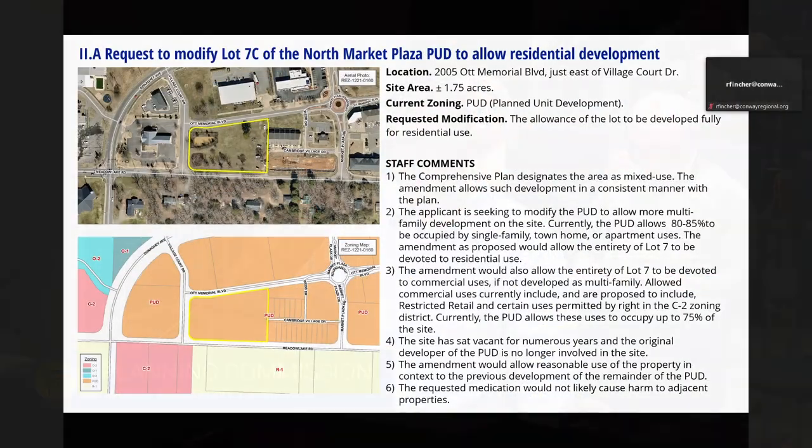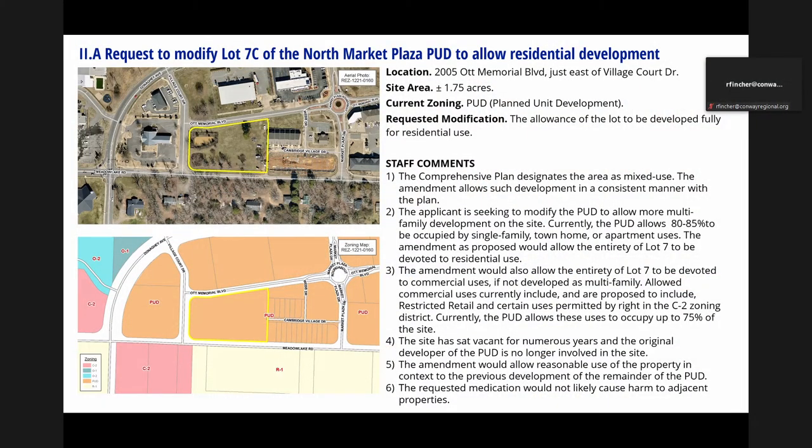The applicant is requesting to modify Lot 7 of the North Market PUD. It's probably one of the most complicated PUDs that I have reviewed in terms of its composition, so there's a lot of moving parts with it, but to boil it down in a very easy way, they're modifying this so that instead of it being essentially mixed-use development, or a certain requirement that it be devoted to mixed-use development, it can be devoted simply to apartment residential.